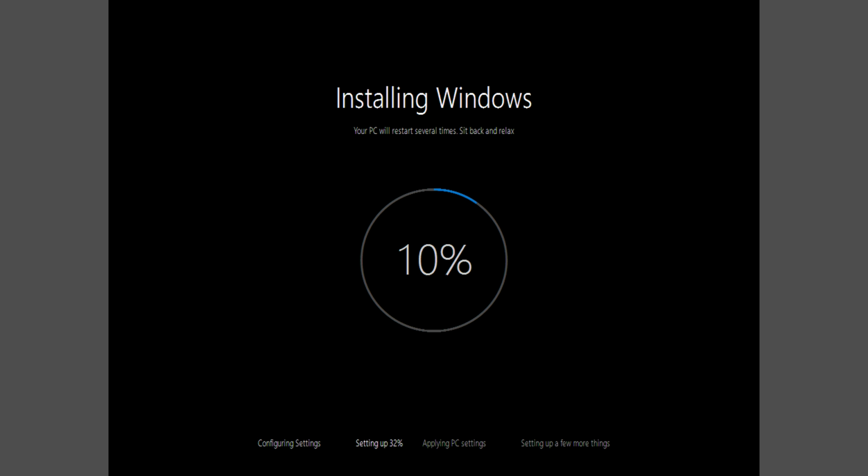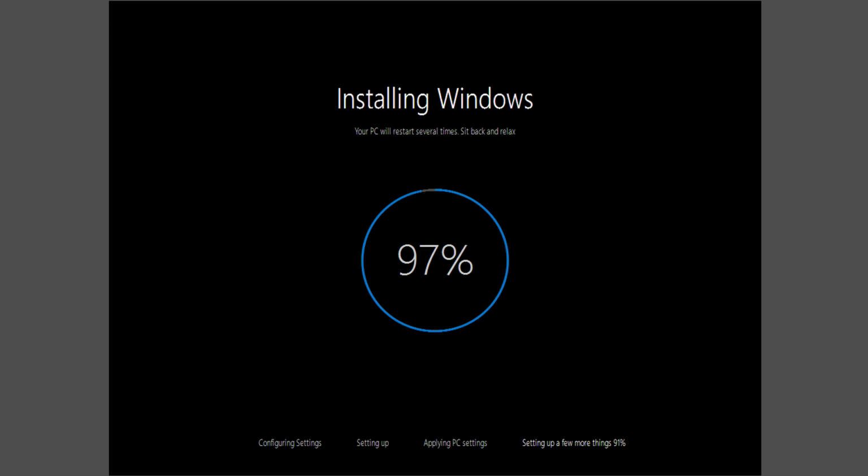The setting up phase actually is running in Windows PE. The applying PC settings and setting up a few more things happen in the new operating system. So all of the setting up is about putting the new OS in place. Then it will actually reboot into that new OS and start migrating everything from the old OS, using the new OS to do it. After that finishes, it will do a final reboot so that it's joined to the domain and everything else is in place. And then it will just do a few final tweaks before the machine can be used.